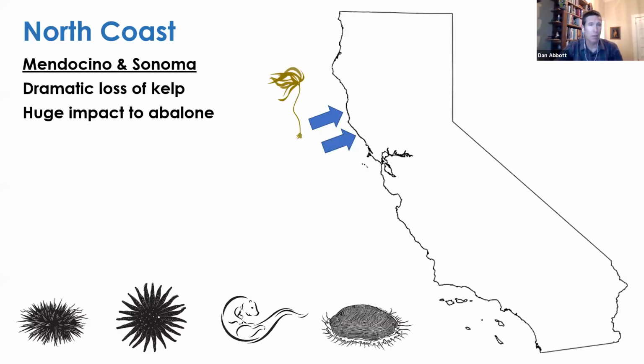Up on the north coast, Mendocino County and Sonoma County, we saw really, really dramatic loss in kelp. The papers out recently say 95% kelp loss, which is pretty dramatic. And if you think about the players here, we lost otters a long time ago.